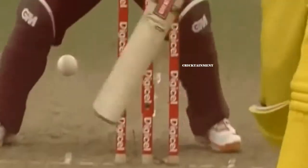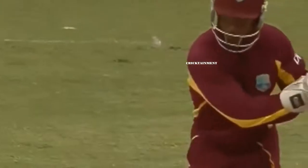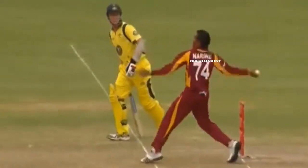Big thing on that one is the length. First ball of the over was a little bit fuller. This time we saw him coming down the wicket. A little bit flatter and quicker. Well taken.